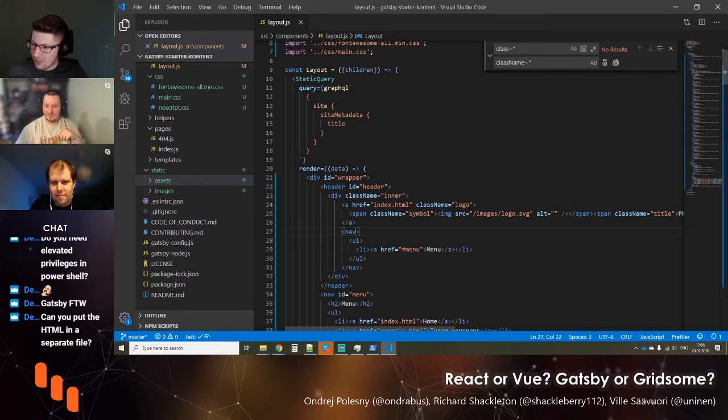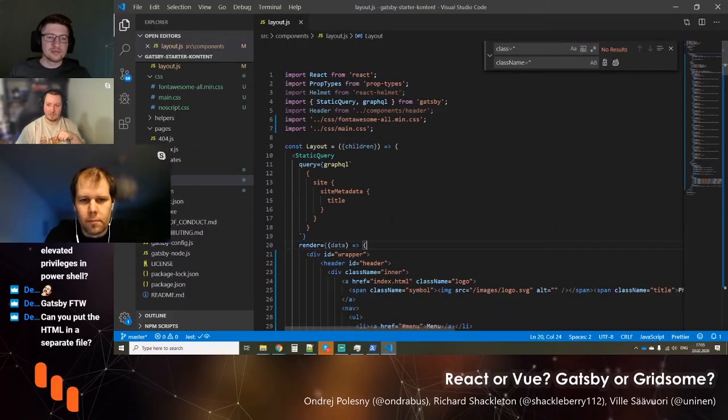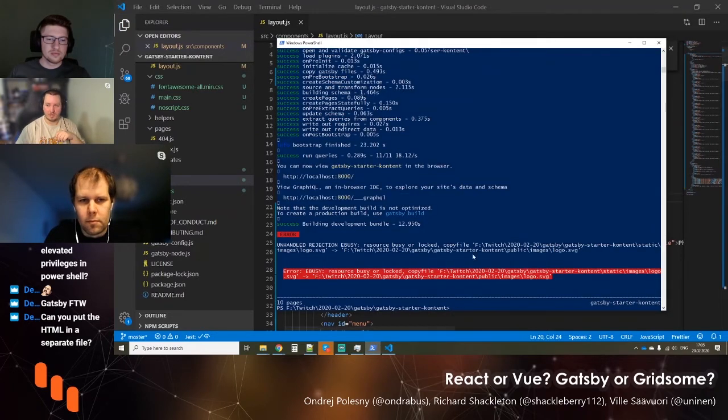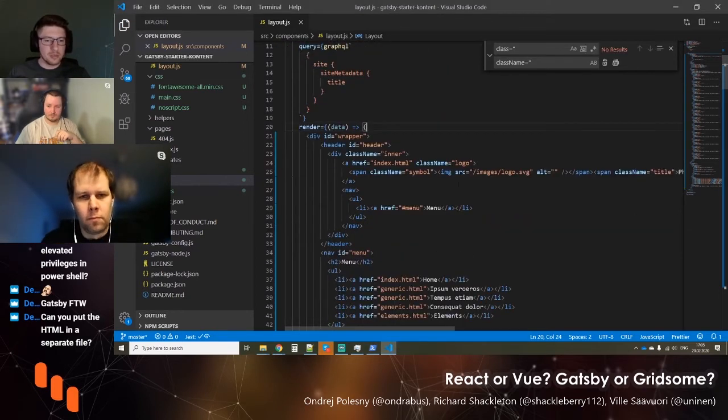So I got a question here. Can you put the HTML in a separate file? Not necessarily, no. What you can do is split things up into components. The separation of concerns is the big controversial part of React, I think. So no, you can't have the HTML be separate to everything else. But you can separate the presentational code from the data-driven or business logic code. Okay. Well, I think this is going to be much cleaner once we put a few components here.